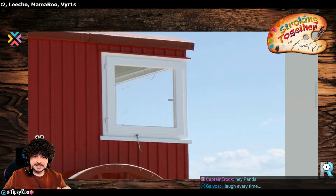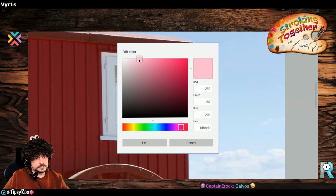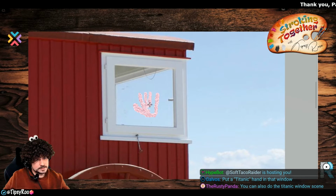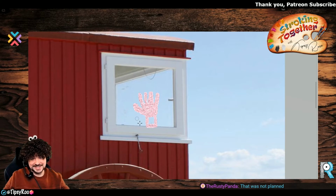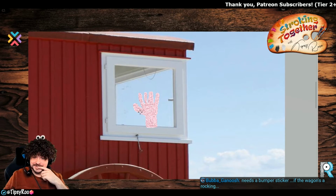Someone trapped in the window, like hands on the window screaming help. What if it was like, Galvos, how are you? Welcome in. What if... How's this for like a... Yeah. What if it's somebody who's... I'm gonna take some liberty here, Panda. Starts going away you don't like, you let me know. How's this? You can still do that Titanic window scene. Oh my god, that was not planned. How's that? Oh, needs a bumper sticker.